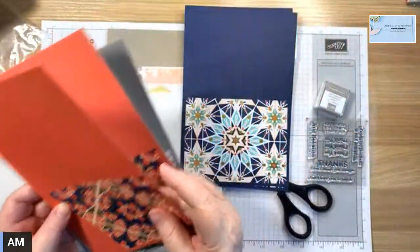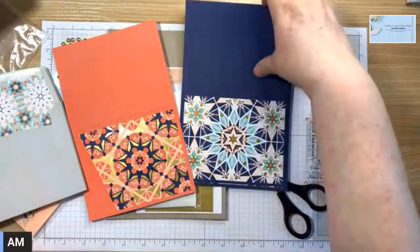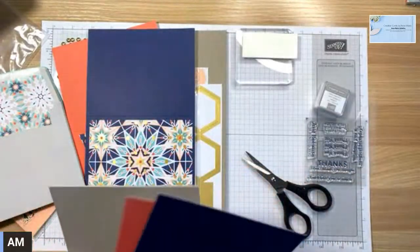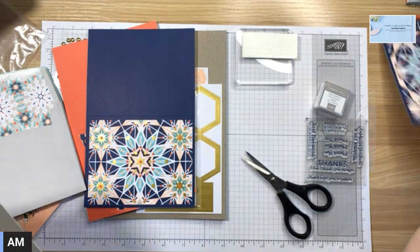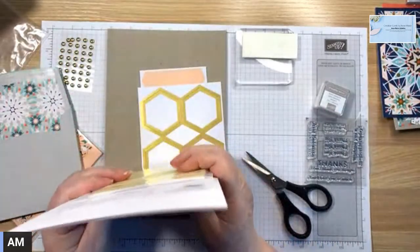So I'm just going to make one of each. And then I will make some different ones and I'll post those on my blog. So this makes 9 cards, 3 of each.